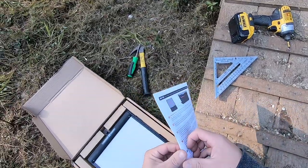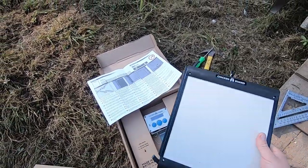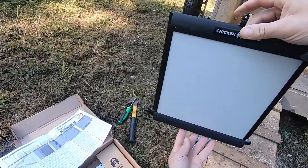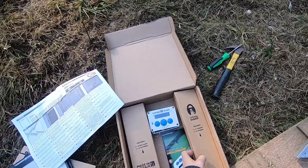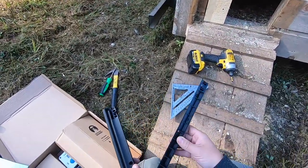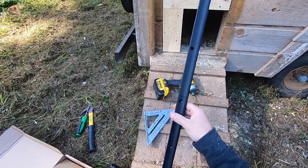All right. Let's check out the directions. We got our door. It's got locks on it right here. It looks like when you pull it up, it unlocks. And then when it sits down, it locks. I like that, how it locks, so that way if it's down, a fox or somebody can't get their paw under and try to push it up. So that's our track.